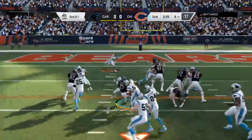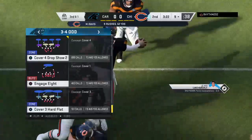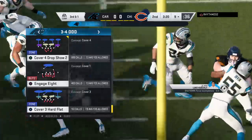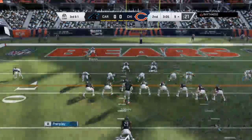On 2nd down now, it's Davis. And he's going to be met at the line of scrimmage and taken down. CD, put on your OC cap here. What do? 2nd and 1, you get stuffed.